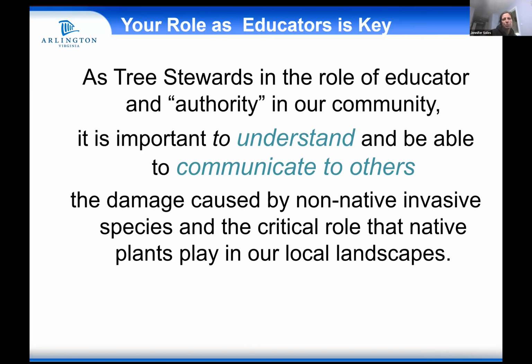And then also, modeling good behavior, having that boot brush in your car so you can clean the mud off your shoes before you move seeds, and taking a minute to do that when you get back from a hike with people and they'll see you do it.